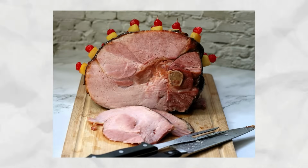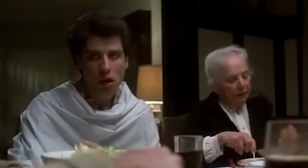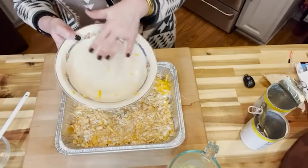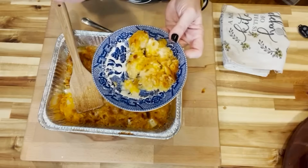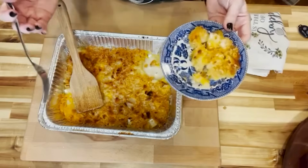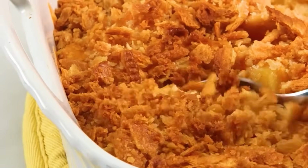Whether served alongside ham or roasted chicken, pineapple cheese casserole always stood out at church potlucks for its ability to balance flavors that normally wouldn't go together. It's sweet, it's cheesy, and it's downright delicious. And as surprising as this dish may seem, there's another salad coming up that layers together ingredients in a way that you won't want to miss. Get ready for a dish that will bring even more excitement to the table.